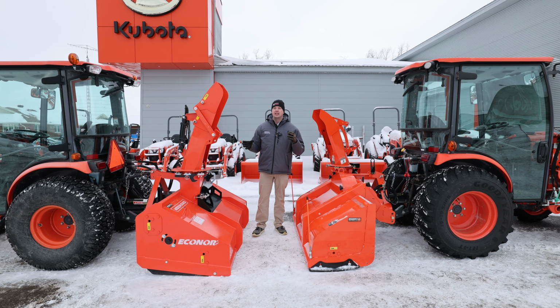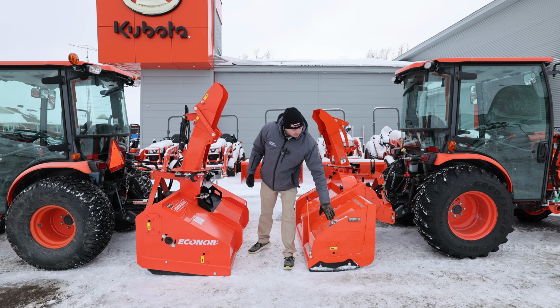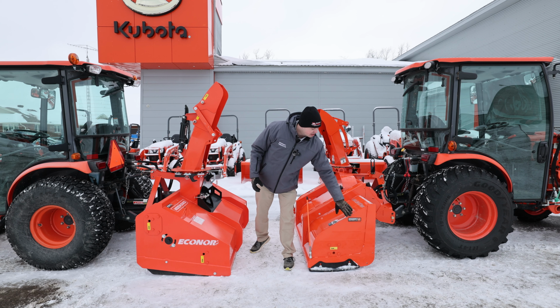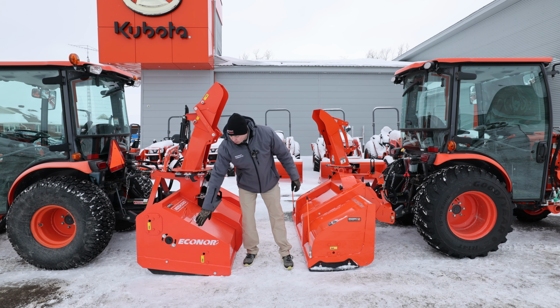So again, what you're feeding in is more snow at a time and able to fire it out that much quicker. They are both 4-blade fans, so no real difference there. Whenever we get out to the sides here, you'll see the depth of it. So on this side, the Kubota one, you're roughly 26 inches to 34.